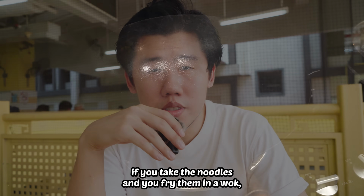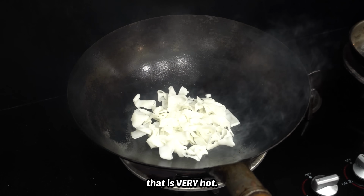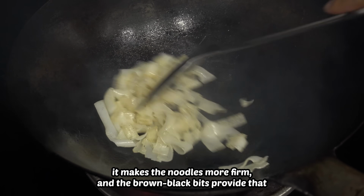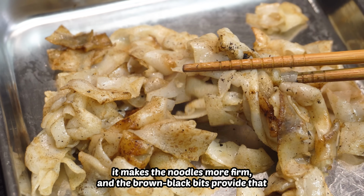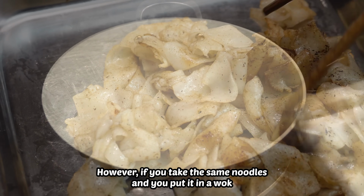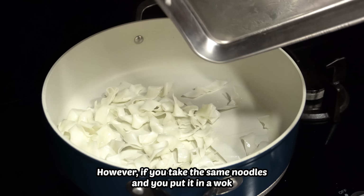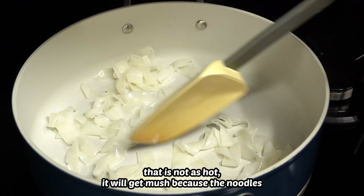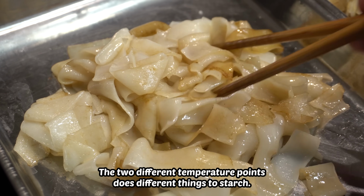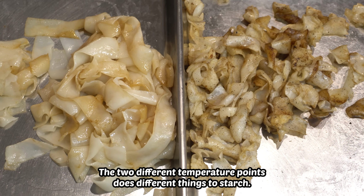If you take the noodles and you fry them in a wok that is very hot, the outside gets charred, the outside gets harder. It makes the noodles more firm, and the brown black bits provide that burntness that people identify as wok hei. However, if you take the same noodles and you put it in a wok that is not as hot, it will get mushy. Because the noodles aren't being fried in the wok, they are being steamed. The two different temperature points do different things to starch.